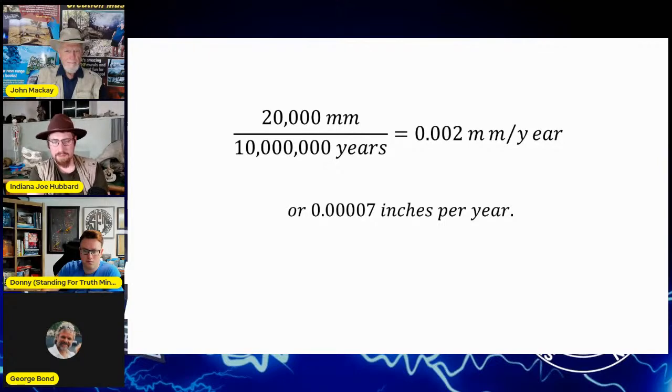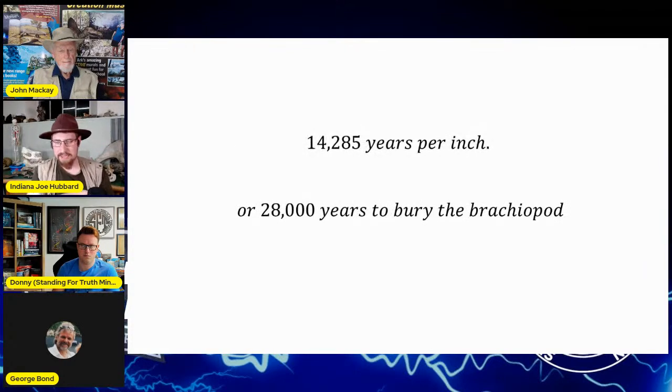It's supposed to build up slowly by calcareous ooze, which builds up very slowly as coccolithophores filter down through the sea and build up at the bottom. 20,000 millimeters in 10 million years makes an average rate of 0.002 millimeters per year, or 0.00007 inches per year. I mean, you can't even put your fingers that close together.